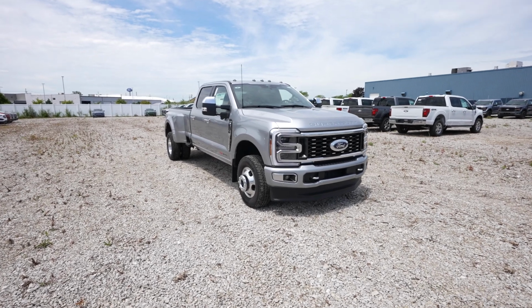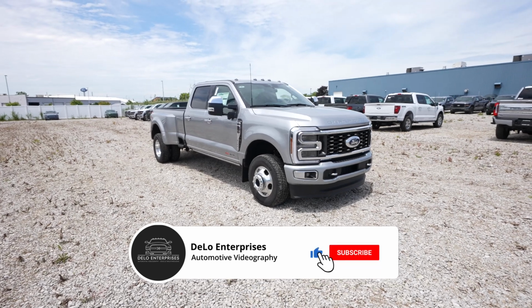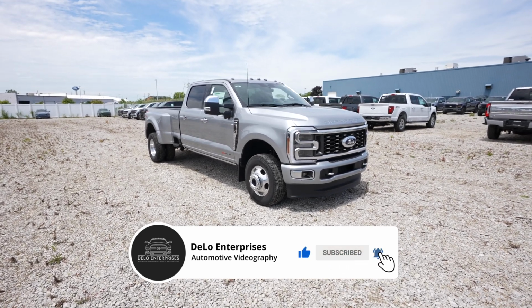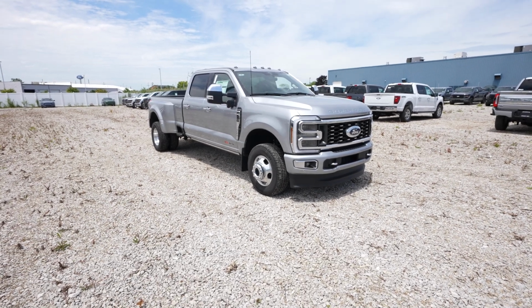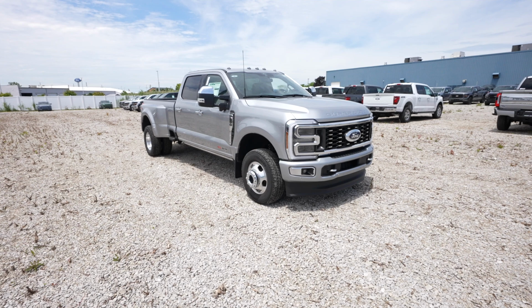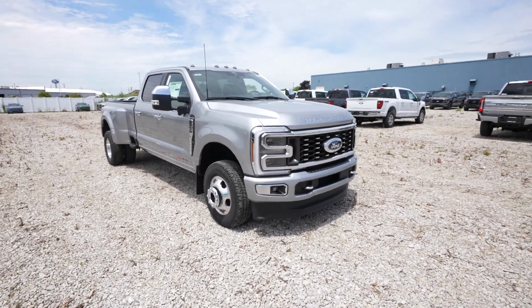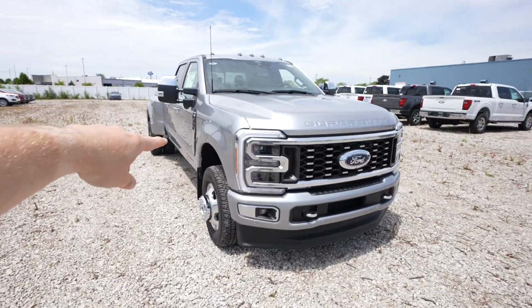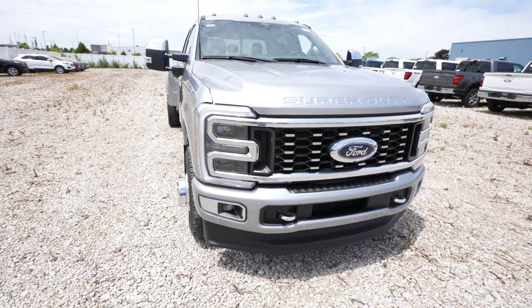Hello everybody, today I'm at Spirit Ford taking a look at this 2024 Ford F-350 Platinum. This is the dual rear wheel with the FX4 off-road package. Pretty much one of the top of the line trims you can get from Ford, just a little bit lower than the Limited. But with the Platinum, starting off up front, you are going to get the premium LED projector style headlamps instead of the reflectors.